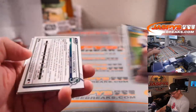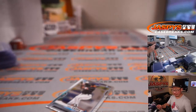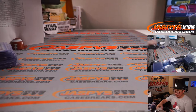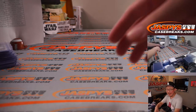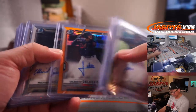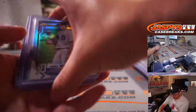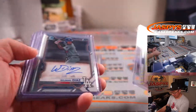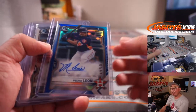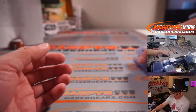And another parallel. It's Emerson Hancock, blue, 65 out of 150 for the M's. And that will be for Coppola. And there you go, boys and girls. Thanks, everyone, for getting in to Full Case Pick Your Team 13, 2021 Bowman Chrome Baseball. Quick little recap. Autographs galore. A lot of nice color. A couple redemptions in this. Photo variation, the one per case. Kalanick. And we had a really nice Pedro Leon blue chrome for the Astros. And we started off with the Gregory Santos for the Giants.